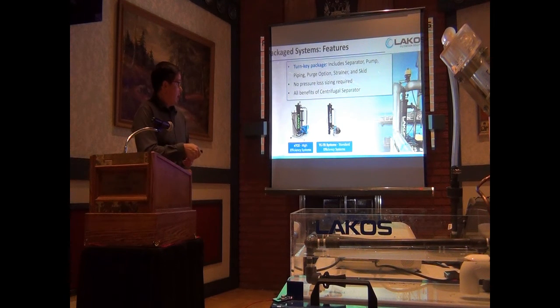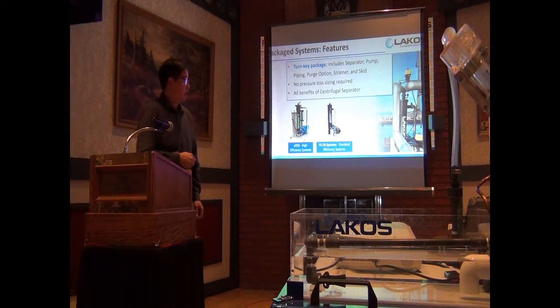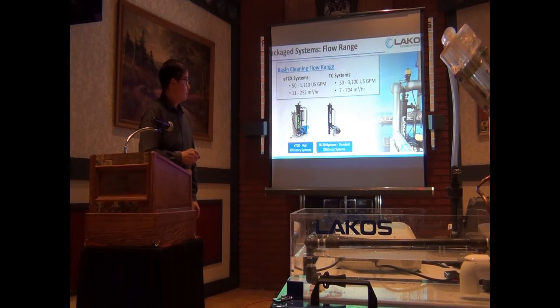So these systems here, there are a few different models that are available, your high efficiency or your standard efficiency models. And once again, everything is packaged. It comes on a stainless steel skid so that you can just drop them down in your mechanical room and you don't have to worry about it. So the package systems, we can get up to about 3,000 GPM.